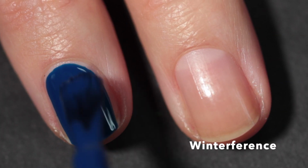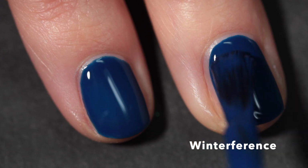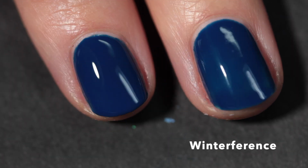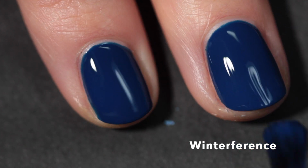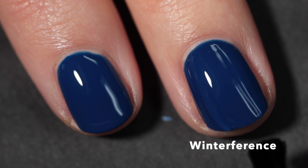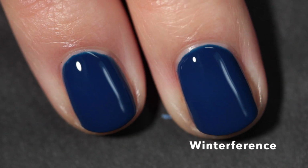Anyway, then we have Winterference. This one is described as a navy blue cream, but it's brighter than a traditional navy blue, and I absolutely love it. Again, with the Crelly formula, it's so good. I didn't test any of these stamping because I just am not good enough at stamping to show you, so I don't know how these would perform in that way, but they all have a really good formula. They're quite opaque, so I feel like it could work, but I can't make any claims about that. So maybe check out the other swatchers and see if they did stamping. But as creams, they're beautiful, and this blue in particular, I just love so much.